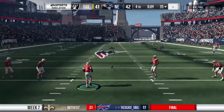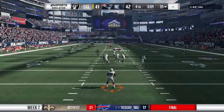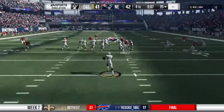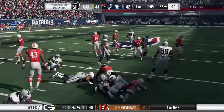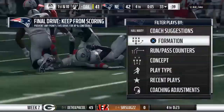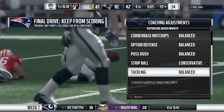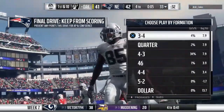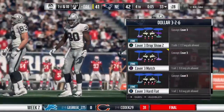Here's Prater now set to kick it away. This is fielded at the chalk of the 10. And a good effort on the return there. Gets him across the 30 to the 33-yard line. And now Oakland ready to take the field. Look at the clock. Everyone knows the situation. Probably time here for one final play. And we know what that play is going to be.